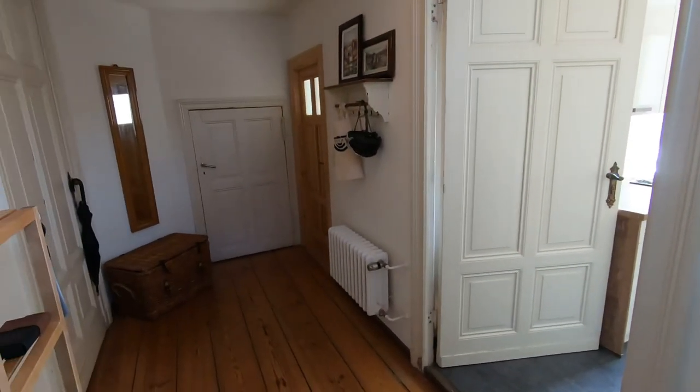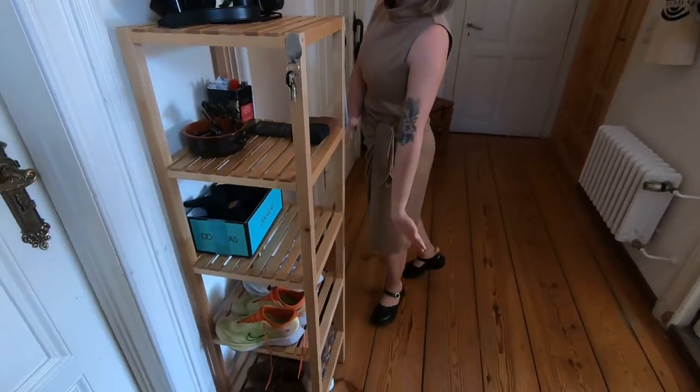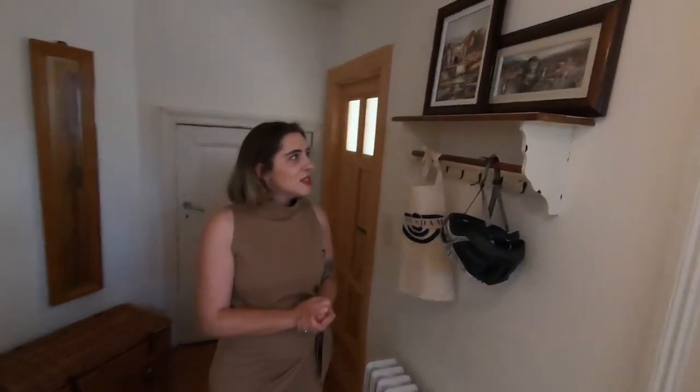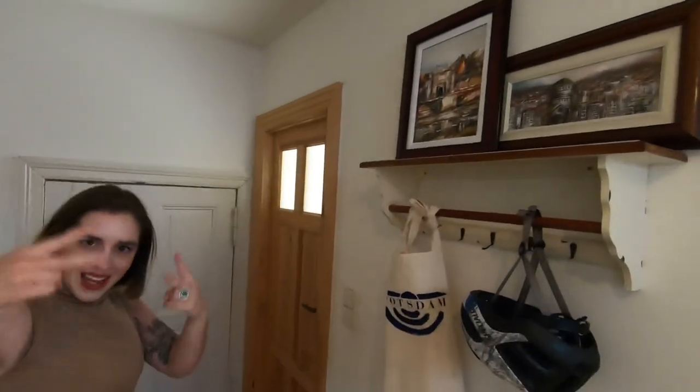Where should we start? Well, we're here in the hallway. And, you know, it's just a hallway. We've got a nice place to put our shoes and our keys. A nice shelf up here with the art that Hannah brought. Belgrade, represent. This apartment is fully furnished. It is right across from the old carriage house, so we only had to move right in the same property.